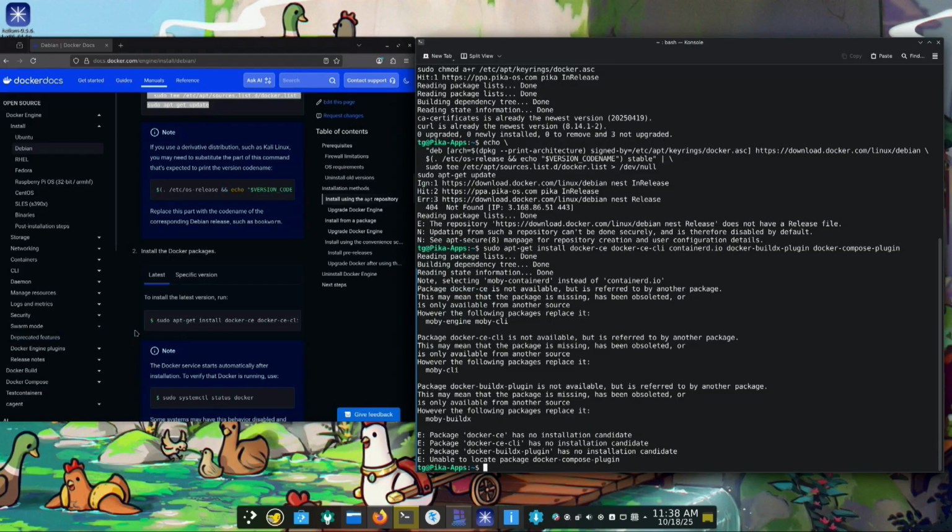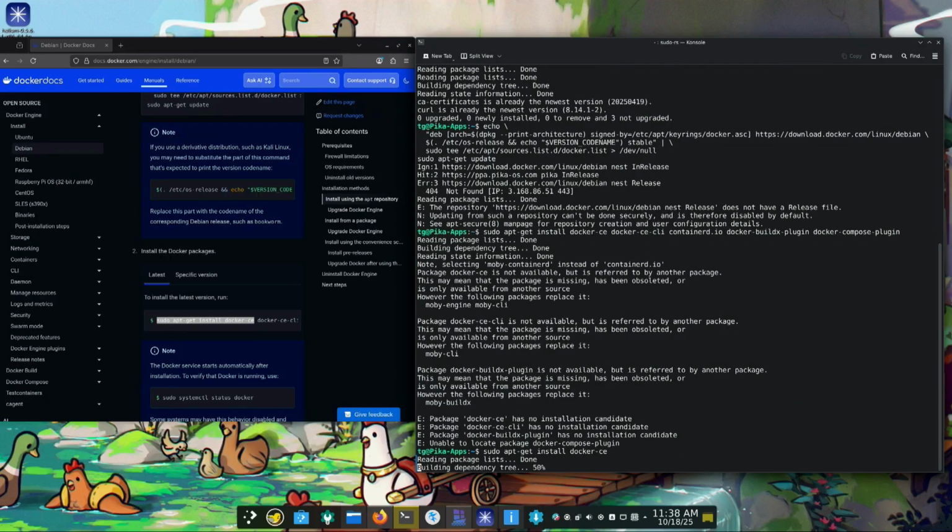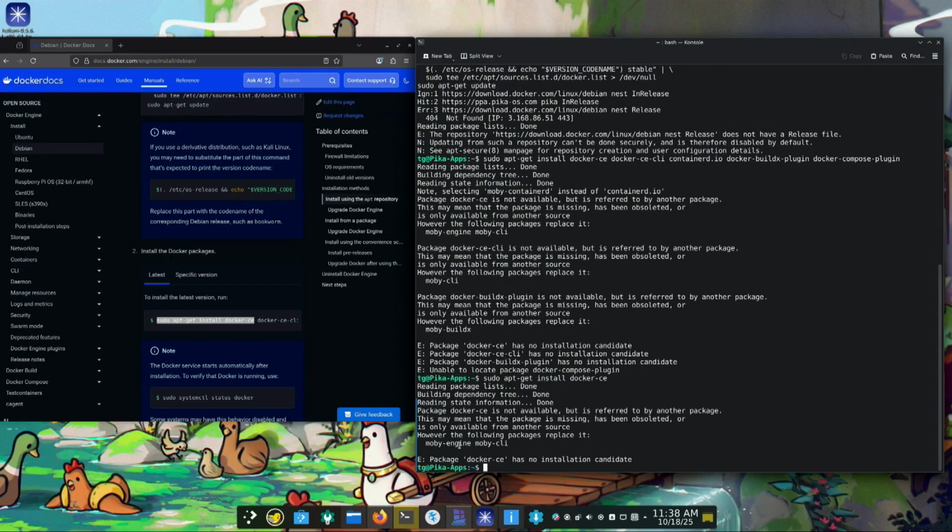So what I ended up doing is I just copied the first command here to install Docker. And when I put this command in all by itself, it lets me know that I need to install these two apps right here to install Docker. So that's what we're going to do right here: we're going to install Moby-Engine and Moby-CLI. That installs our Docker and our Docker Compose. Don't ask me why. I'm not a Linux expert, so on and so forth, but if you install those, it works. So let's go ahead and install those.